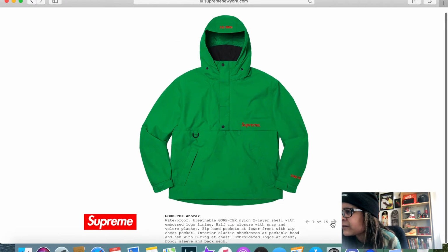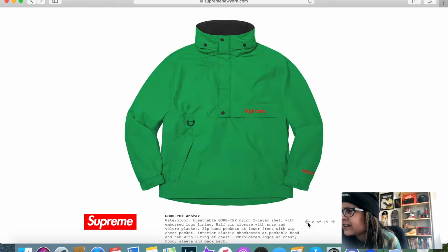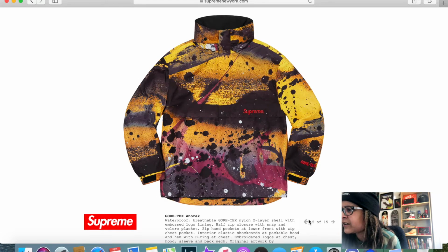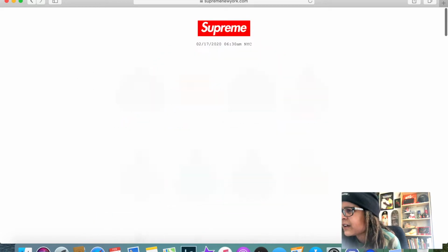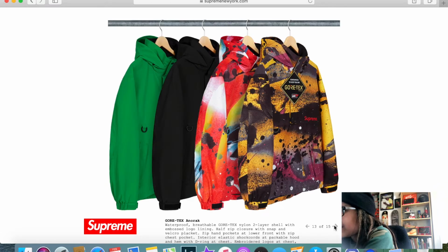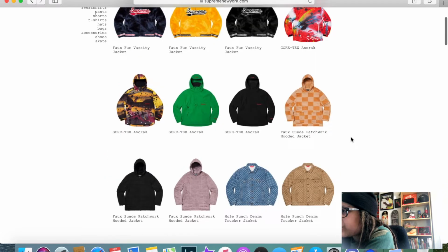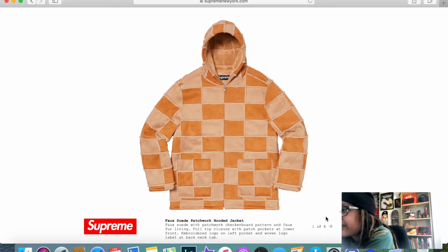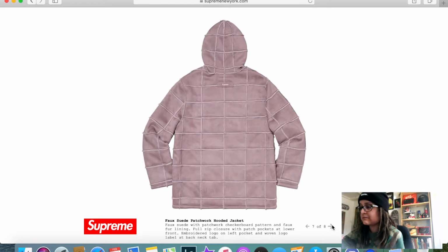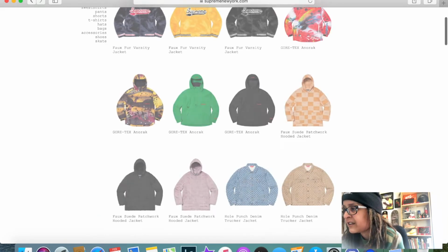And then they've done a plain one. But I love this artwork on here. I'm gonna have to go Google him because I'm pretty sure I know this guy. Oh, and they've got it in black as well. Oh, so far, loving it. So they've got two plain ones and they've got two with this guy's artwork. I love this front one. Oh, very nice. Okay. Faux suede patchwork hooded jacket. Very nice. Wouldn't wear it personally, but I like it. So far, nothing that is offending me too much.